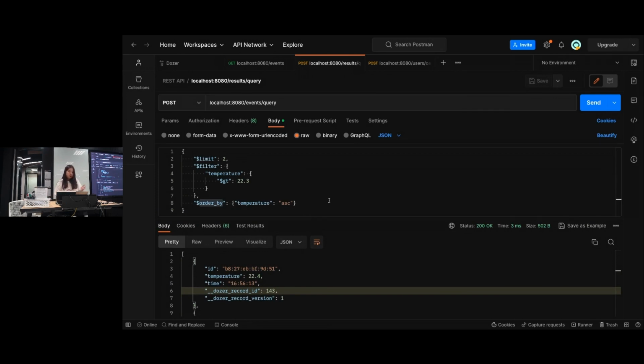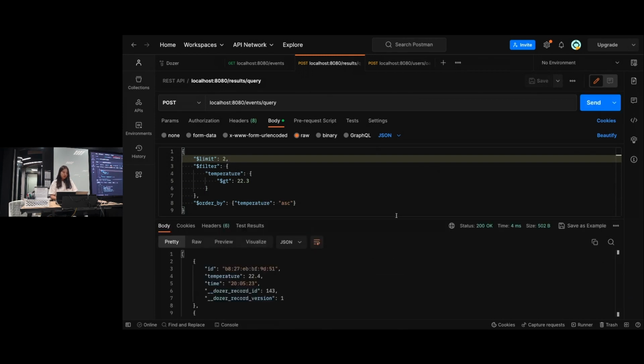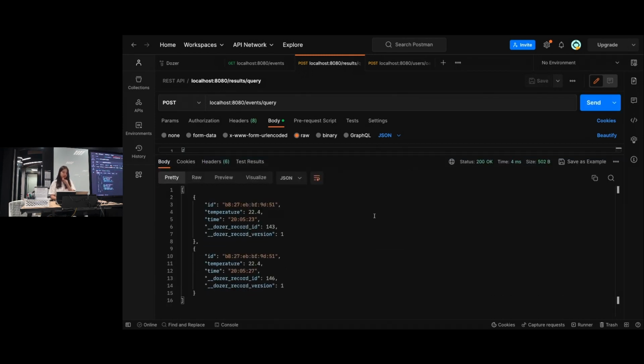So there are 3 different parts that we support. One is limit, for your pagination. So it basically limits the output size of the records. And the filtering you can do on top of the value that you're getting. And there's order by. So in this case, what we are doing is getting the whole data, we only want those records which are greater than 22.3 degrees, and I want it in ascending order, and I just need 2 records. Then it's just going to give us that.